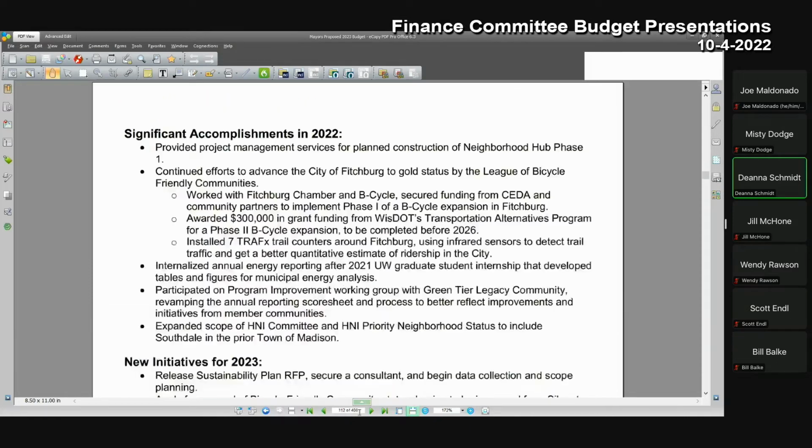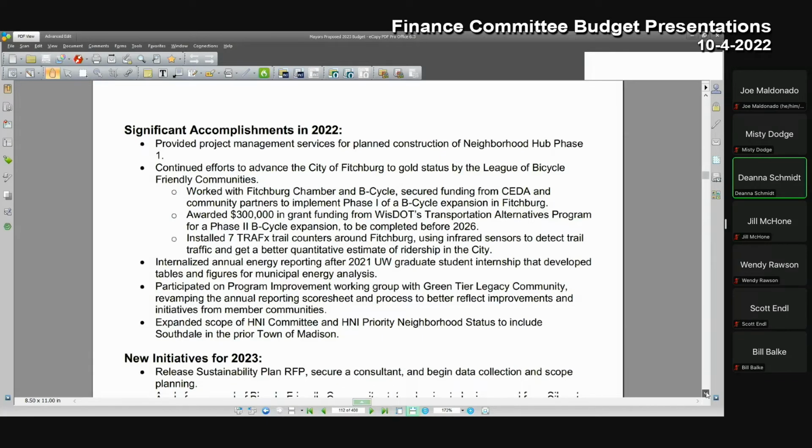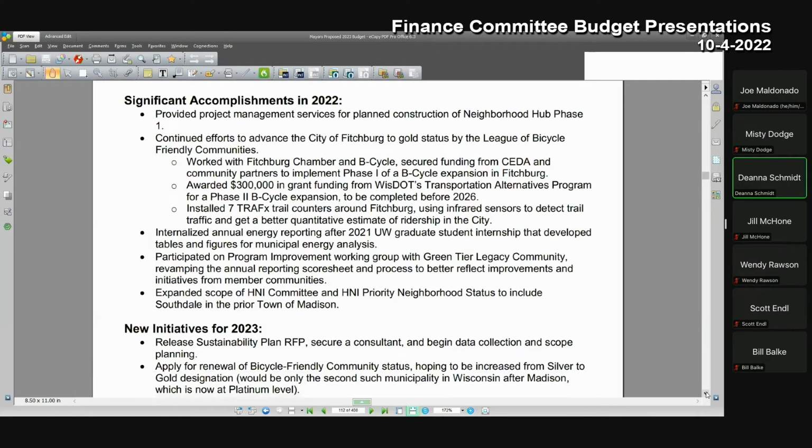And Misty, if you would like to take us over to H&I and sustainability. So H&I and sustainability is also under the planning department's supervision, and the team has continued to work on the Hub phase 1, and as it's already been noted, that is in final design for hopefully bidding early next year.